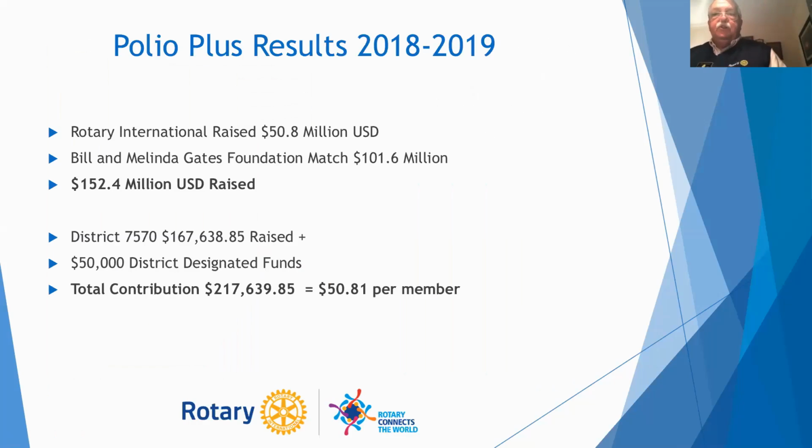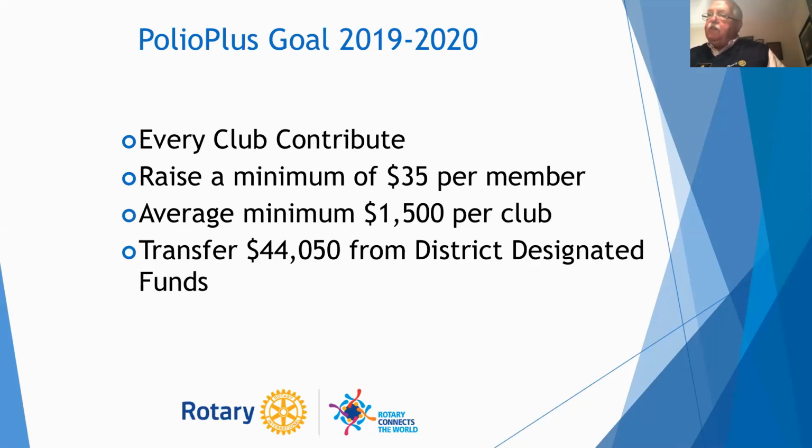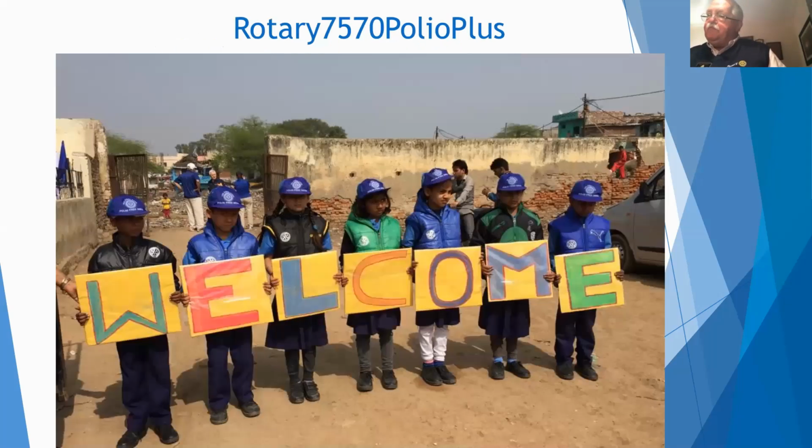There you see the exact results. You in this district did a fantastic job. We raised over $50 per member. We need to keep it up and keep on fighting. These are our goals for every club to contribute. We're asking for a minimum of $35 a member. That's in addition to Dana's request. The district has already transferred $44,000 from the district designated funds. But we need your help. We can do it. We have a Facebook webpage, Rotary 7570 Polio Plus. Please like it and watch for the latest news available.